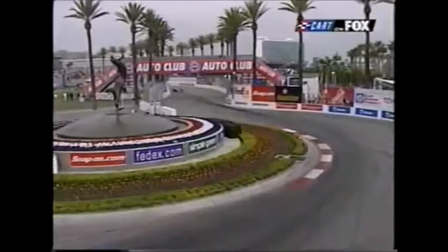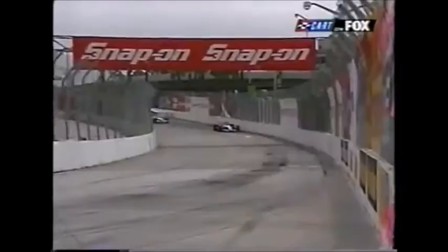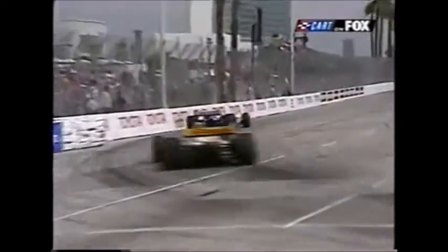White flag for Michael Andretti and Jimmy Vasser. And you can hear the cheer from the crowd. Look how close Vasser is. He's running out of opportunities. Look down the inside. Michael held him off. What a fight. Barring a problem on Michael's part, there's going to be no more opportunity to get by.